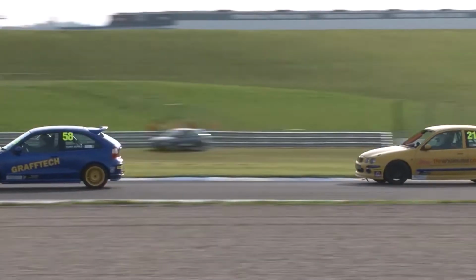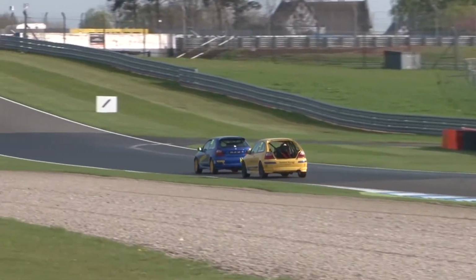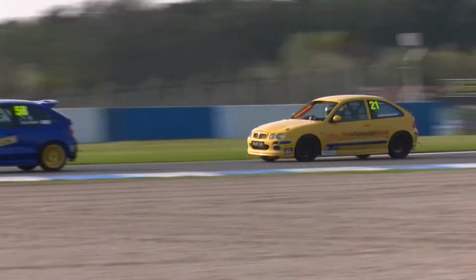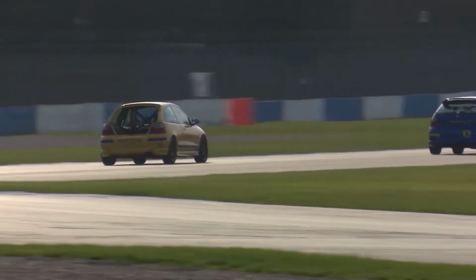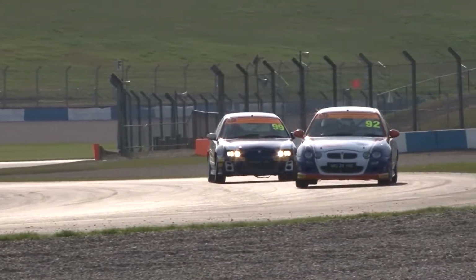Tony Jones and David Heisman, these guys fighting over 4th place in class at the moment in Class C. Well, you can't tell that Heisman's in Class C because he's lost his windscreen. So I'm not quite sure how the aerodynamics work on that. I suspect there's probably a fair bit of turbulence going on. But at least we've got David Heisman out running and not overly far away from a class podium.